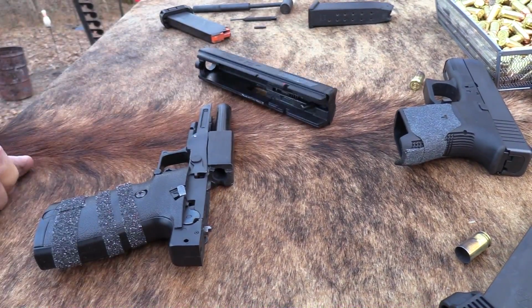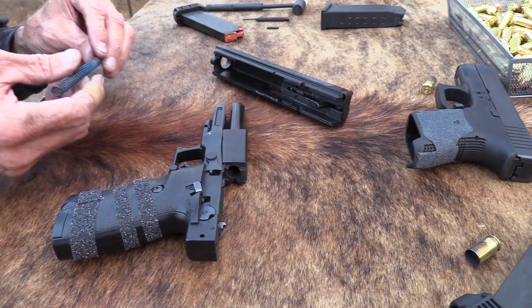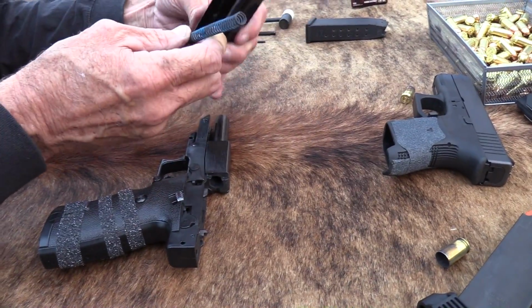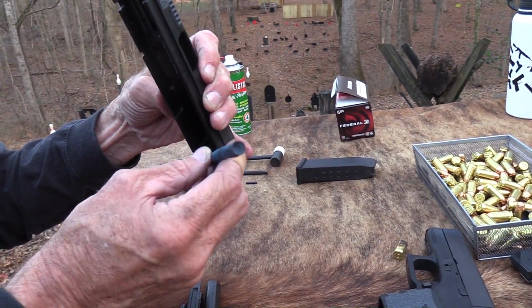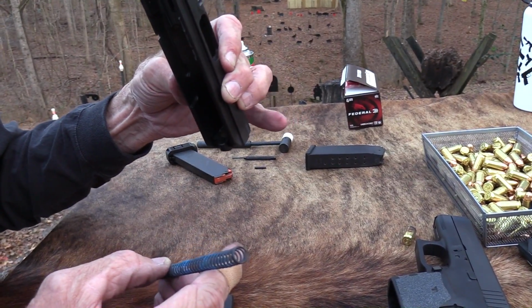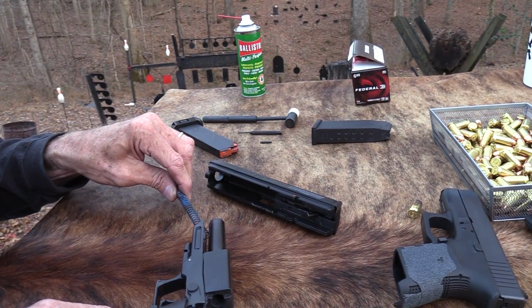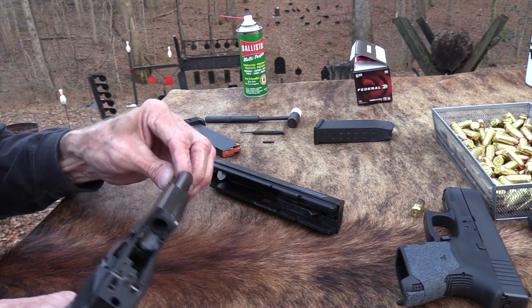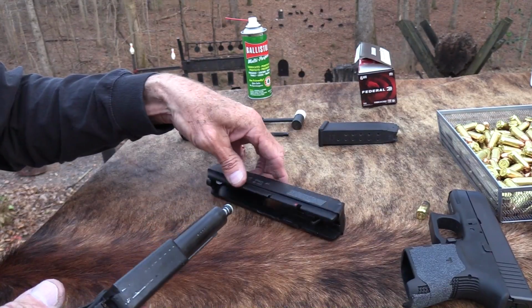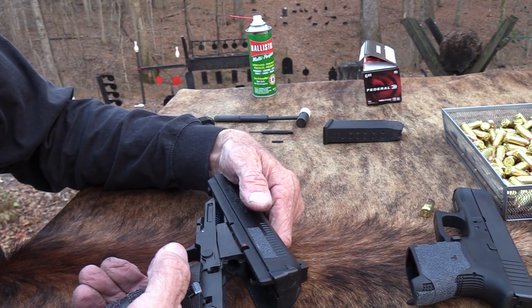Yep, there it is right here. Okay. First attempt. You see what it's pushing up against. There's not a slot there or anything for it to go in to hold it. It just pushes up against that piece right there. So unlike most other firearms, you don't have a lot to work with there. You're better off to be inside somewhere. All right, we'll try it again.